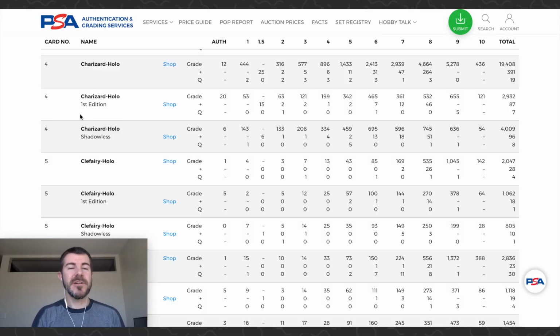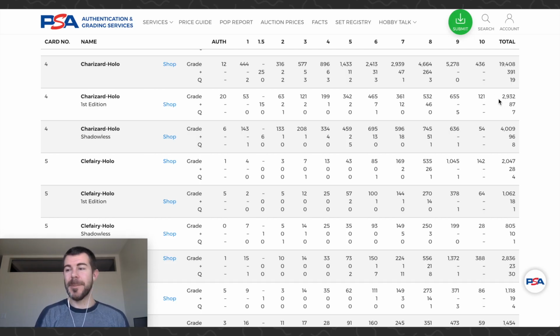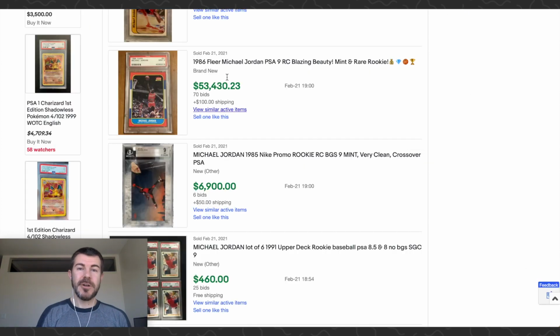So actually, first edition sells for roughly similar prices as the Jordan rookie, but we can see that the first edition population report is much lower. There's not even 3,000 graded with PSA yet, only 121 10s. So first edition Charizard is a much more scarce card than the Jordan rookie. The Shadowless is kind of in the same boat. So first edition, I would compare the sales to the Jordan rookie. PSA 9 is getting up there. I think it's more around $40,000 right now.